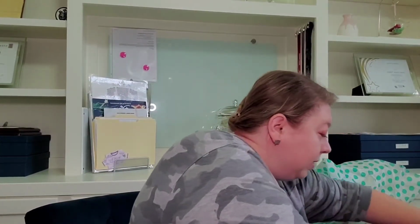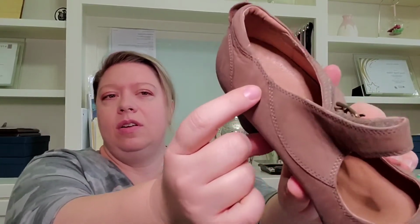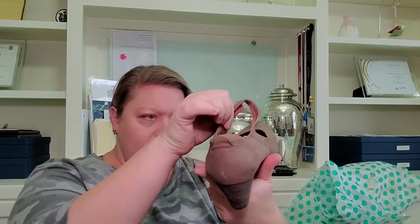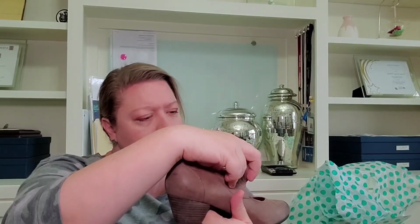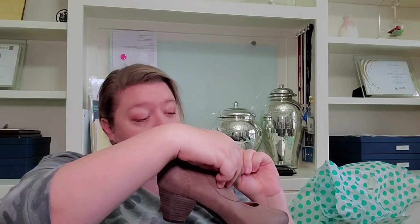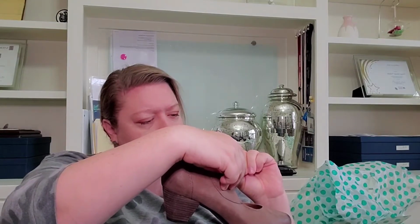Next pair looks to be another comfort shoe by the brand House. There you go. Nice and soft. There's a little bit of wear here around the edge, if you can see that. Otherwise, this one at least looks to be in pretty good condition. And they're leather. Where's the size? Okay, oh sorry, 8.5.